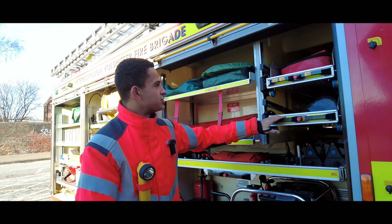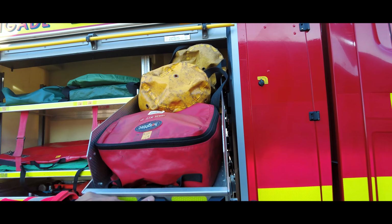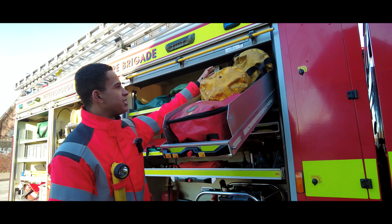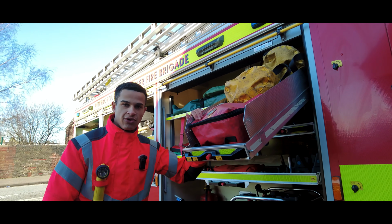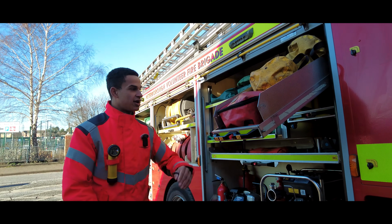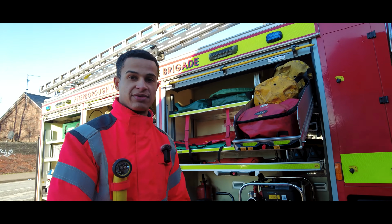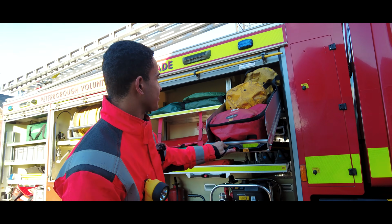And then moving on to the top right of the locker, we do have our working at height kit and our throwing lines. So we've got a 15-metre line and a 30-metre line. These are really handy for hauling equipment aloft, such as hoses or the sledgehammers that I've previously gone through. We have a working at height kit for when we're going to be up on ladders for an extended period of time. They're really useful.